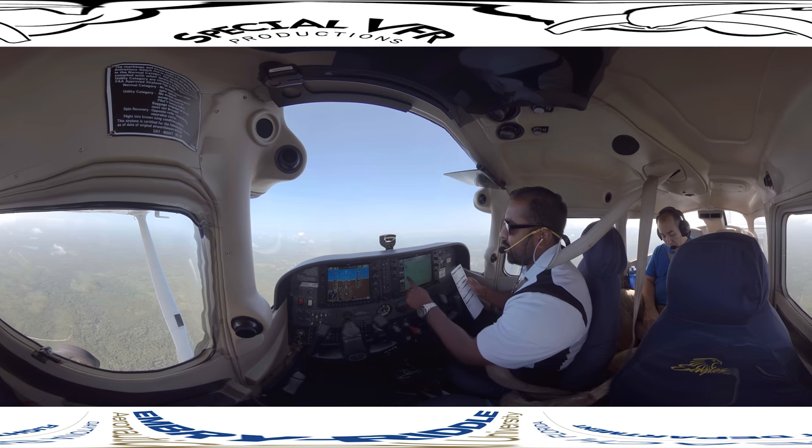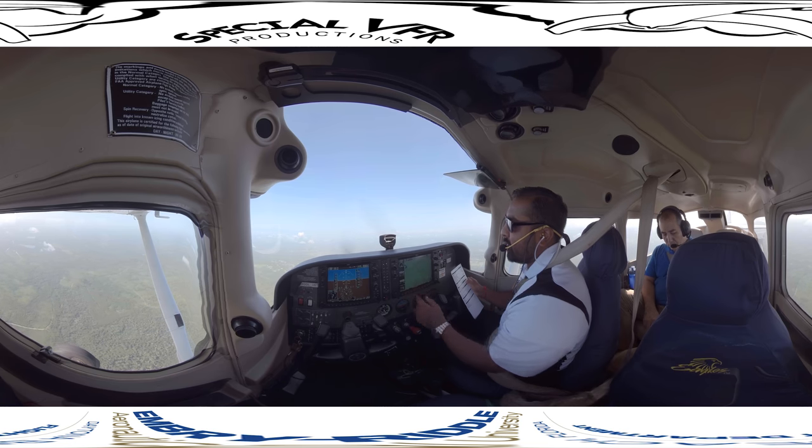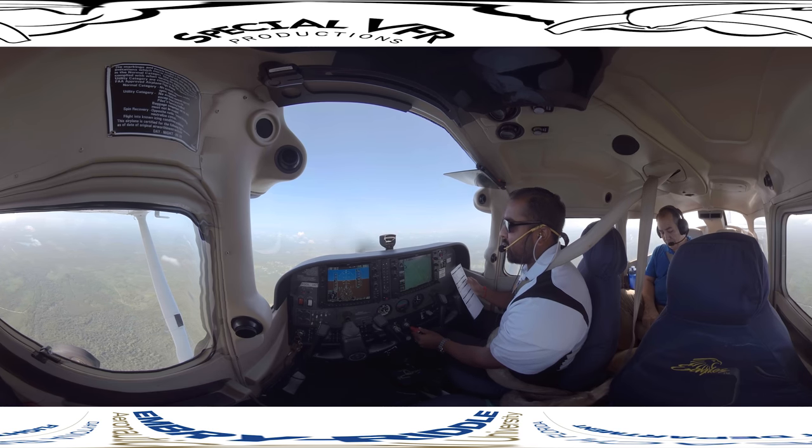What you'll notice here is the EGT, exhaust gas temperature gauge. Temperature is slowly increasing. We want that to happen. Stop turning the mixture counterclockwise. Make sure to cut the gauge timer.